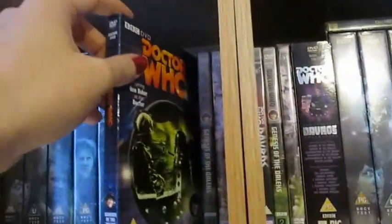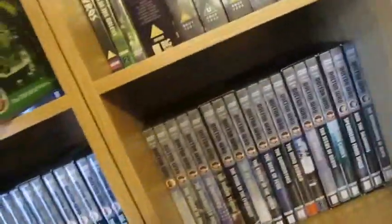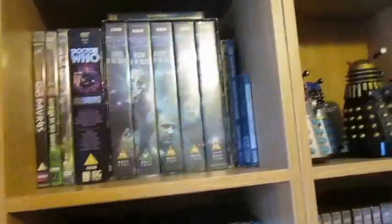Here we've got the O-ring version, very rare. I've only got one of them. We've got Genesis of the Daleks, I think this is Sewage's one. Yeah, this is Sewage's old one. It doesn't have the leaflet, and someone swapped out the case for one with the disc on each side. This is from the DVD files.